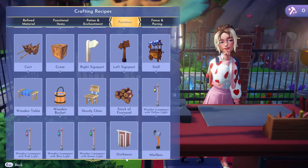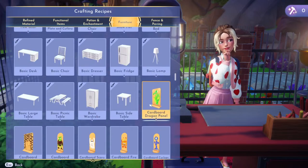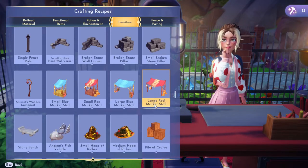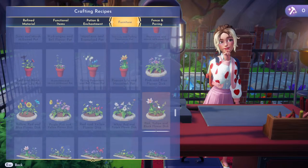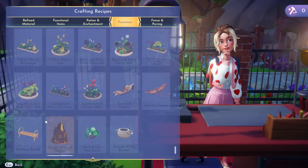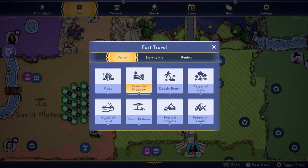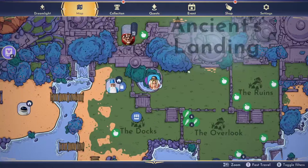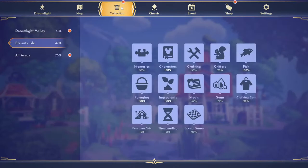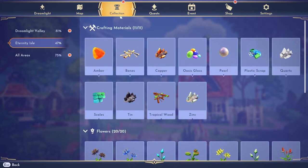Okay, furniture, let's go down. Hopefully I can make another one of those bamboo benches. Where are they? Uh-oh. Does that mean I can't make it? What do I need? Oh my gosh, I need bamboo. Okay. Let's go get some bamboo so we can make another one. The bamboo is in the, let's see. Is it under foraging? No. Which one is it under?